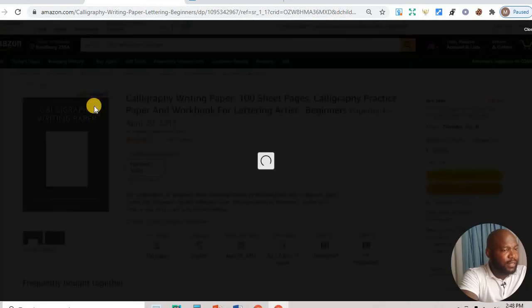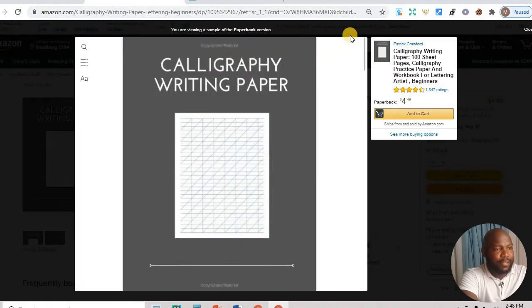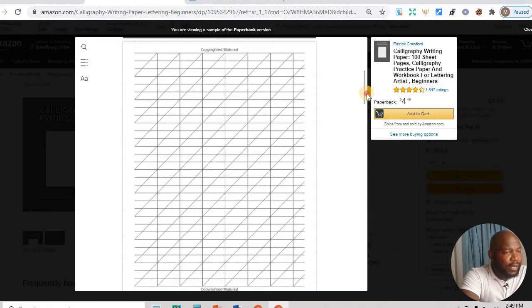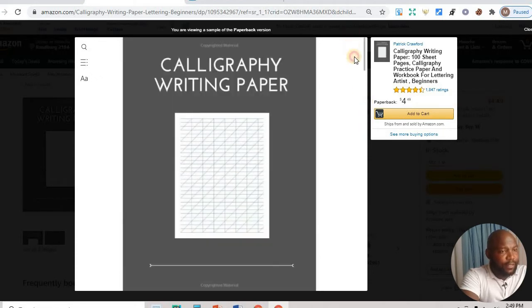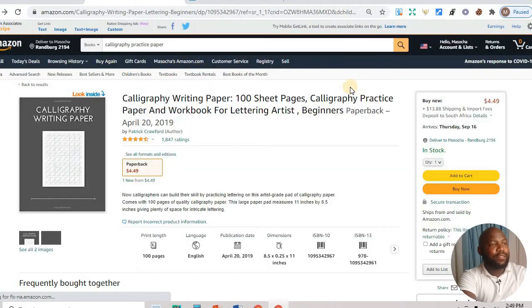So let's look at the interior. This is the cover. Very basic cover design right there. You can do this on Canva, or you can even do this on PowerPoint. I do have a video showing you how to design covers on PowerPoint and Canva. Let's go down. You can see that these are just lined papers, just like the normal notebook. You can do this very easily. In fact, they didn't even put the this book belongs to page, they just went straight to the interior. As you can see, this is a calligraphy practice paper.